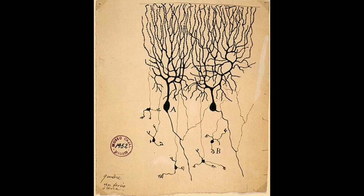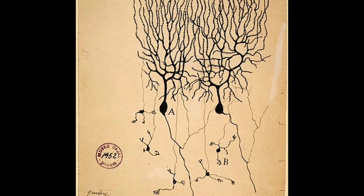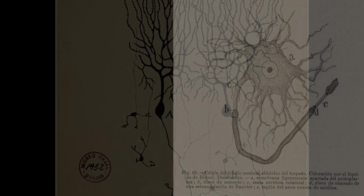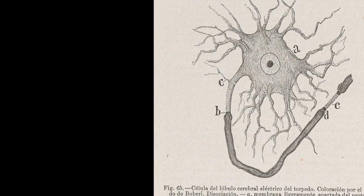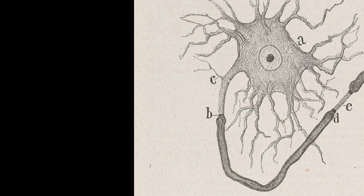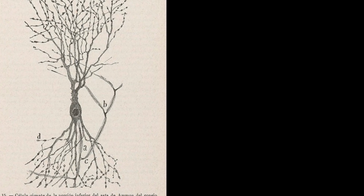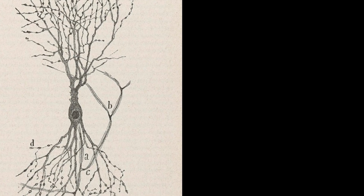Using the Golgi staining method, Ramon y Cajal meticulously illustrated the microscopic details of the nervous system like never before. Importantly, his work demonstrated that not all neurons look the same. There were different morphologies for different types of neurons, for example, between what we now know as pyramidal neurons and Purkinje cells. And in different parts of the brain and in the retina of the eye, for example, he noticed distinct layering or organisation of different morphological types.